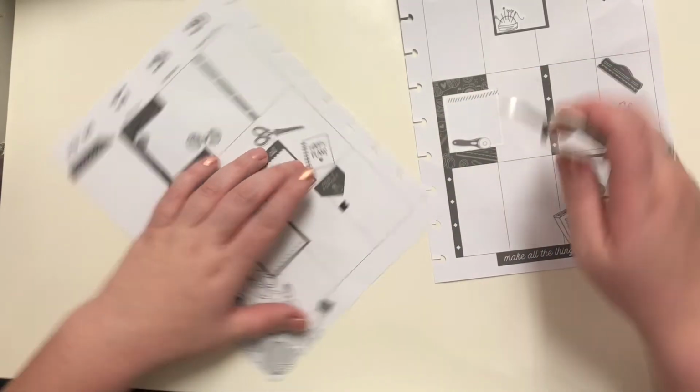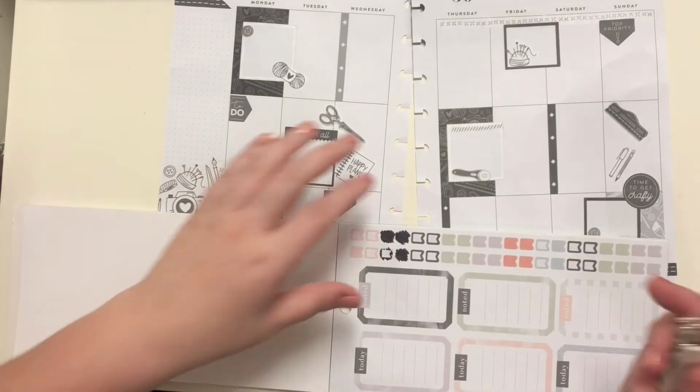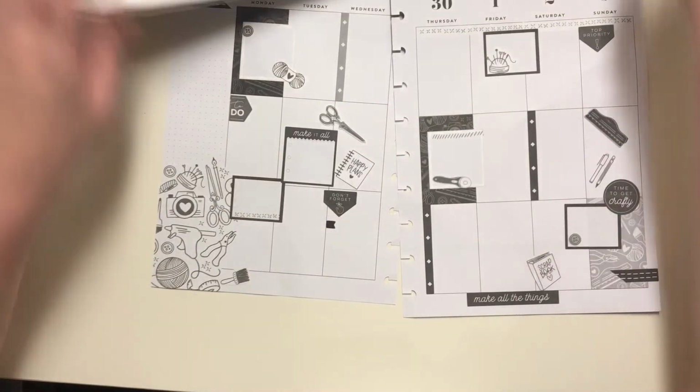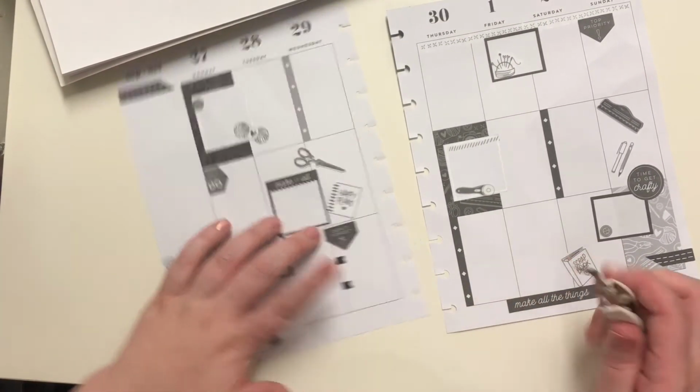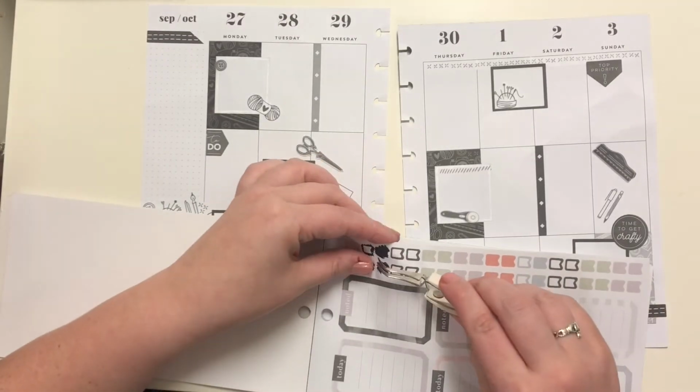So the only downside is that this is very obviously black, but there's really nothing that we can do because I don't think any of the other ones have a color like this. So it is what it is.